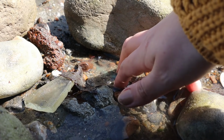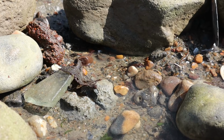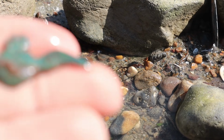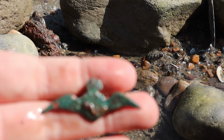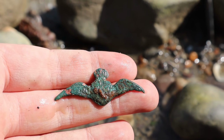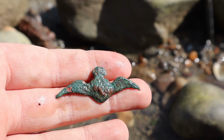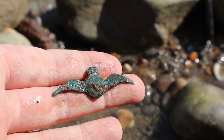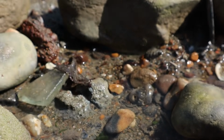Oh my goodness. Oh my goodness. Oh my. Does that to you look like some sort of military cap badge? Oh my goodness. Oh, what shape would that be? Oh, okay. Oh my word, that is absolutely amazing.